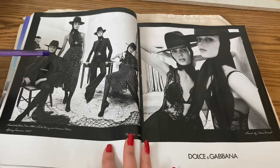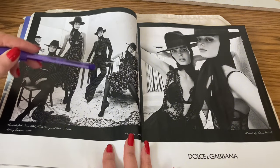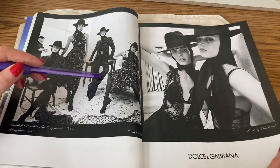This double-breasted jacket is $3,545, and then that's the same jacket there. I didn't find the shorts, but if you wanted to wear the pant, they're $1,200 wool, and they're flared.